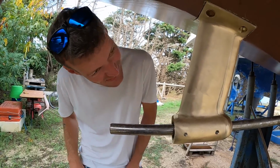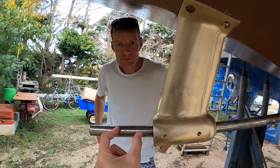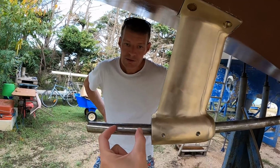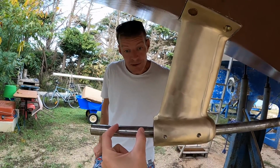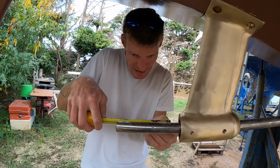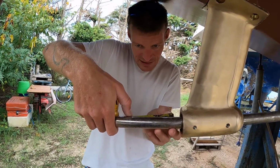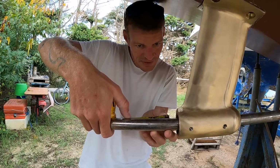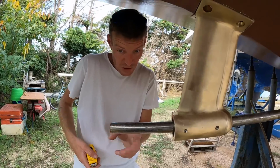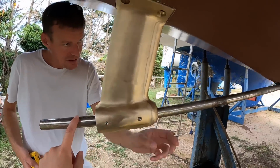Okay. I'm just thinking, do we know the size of the prop? This gap here, this measurement. Oh yeah, it's 85 mil. So there's 85 plus, so that's probably around about how much will poke out. Doesn't it have to have an anode? Yeah, that'll go here.